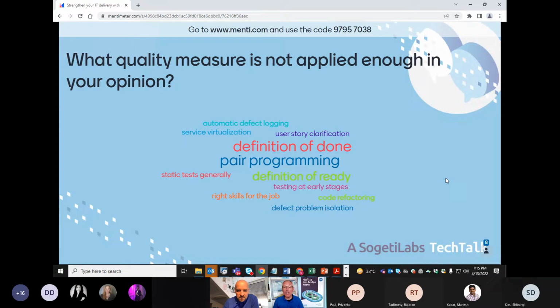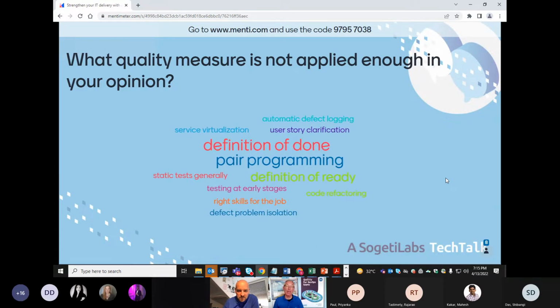And then I see static tests in general. Well, I agree, static testing is often omitted. People think that dynamic testing will be enough, but static testing is a very cheap and easy way of improving quality or achieving quality. Defect problem isolation, I think that relates to root cause analysis. So not only fix a problem, but find the actual cause and try to prevent the problem from occurring again in the future. And that indeed is a very powerful way of improving quality.